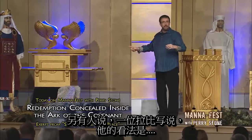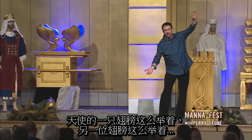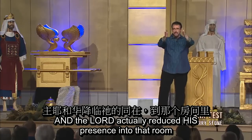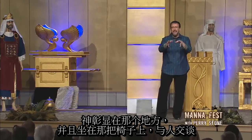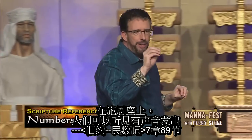But there are others that say, one rabbi wrote, and he says, it is my opinion that one wing of the angel touched this way and the other wing of the angel touched that way and actually formed a seat. And the Lord actually reduced his presence into that room, came into that form and sat down on that seat and communed. But there was a voice that could be heard over the mercy seat.